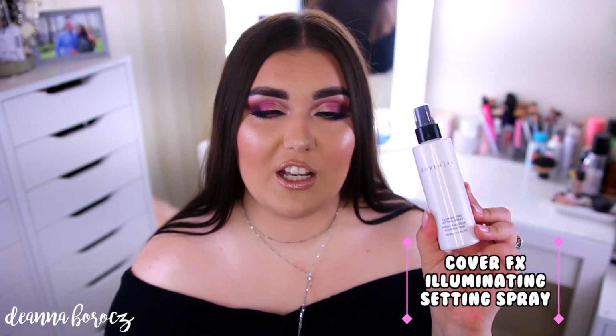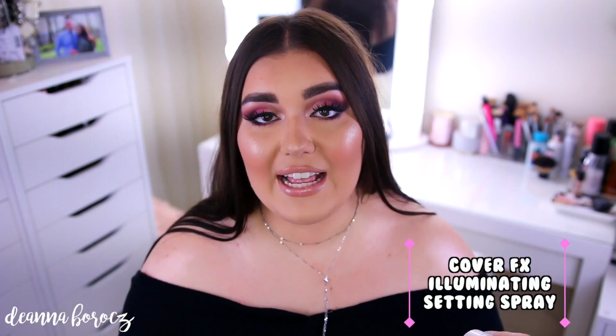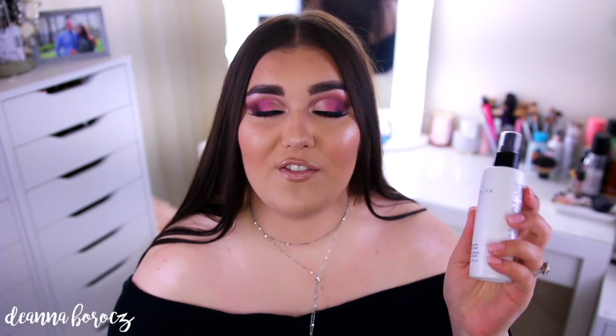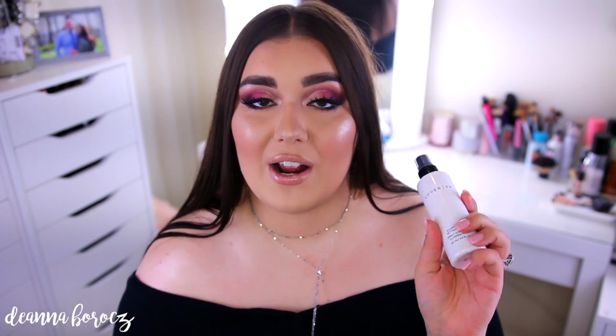This is the Cover FX Illuminating Setting Spray. You have to shake it up. There's a little ball at the bottom. It has pigments on the bottom, so you really want to shake it up well, and it gives your skin this beautiful veil of a nice sheen. So for all my oily and combination girls, if you want to look dewy and radiant without having to sacrifice looking oily, this is the setting spray that I'd recommend to you.